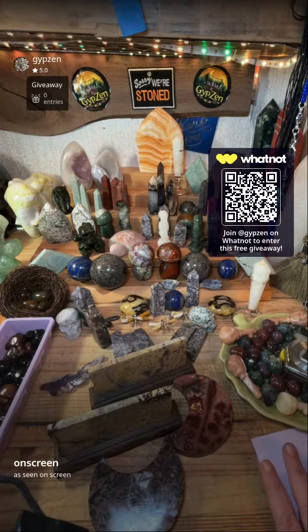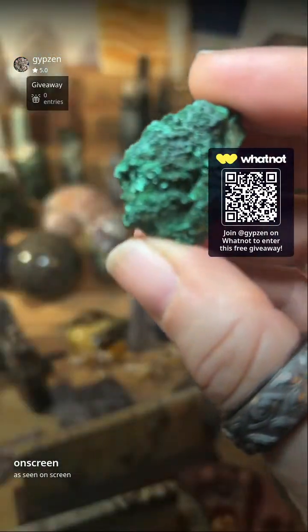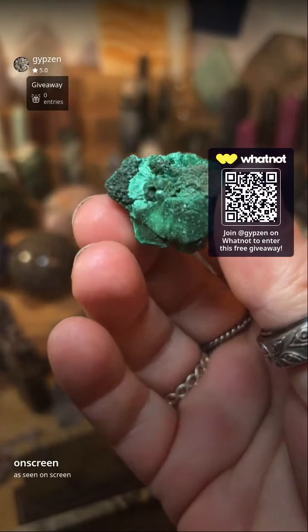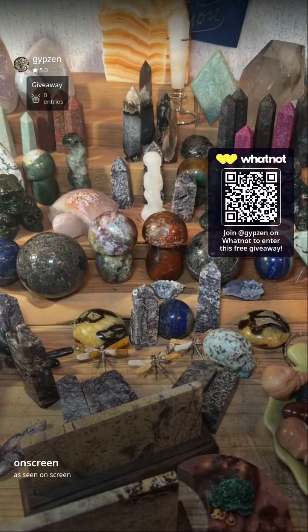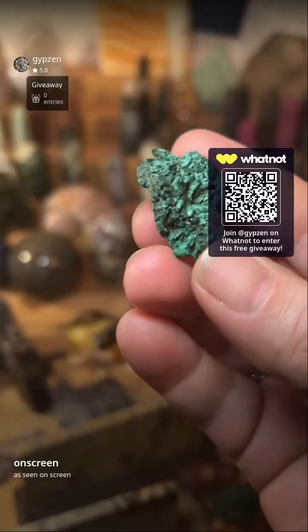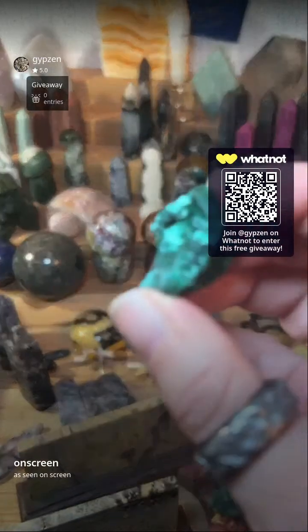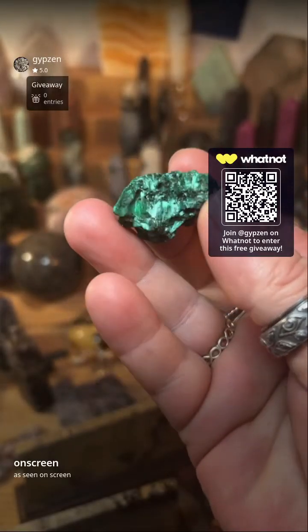Okay. That malachite, 15. I got a couple more pieces too. This is a $15 specimen. Isn't that beautiful? I love malachite. I'll show you a couple more too. Malachite's my favorite. This one's a little bit smaller. I could do this one for 12. It's really pretty too. And then this one's also 15. Isn't that amazing?